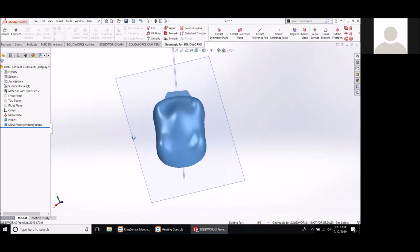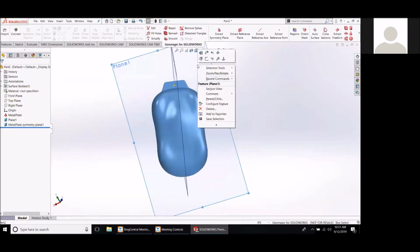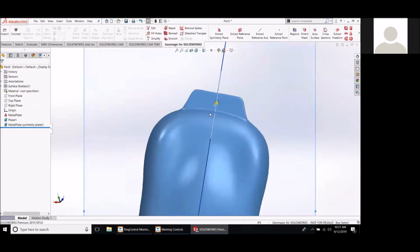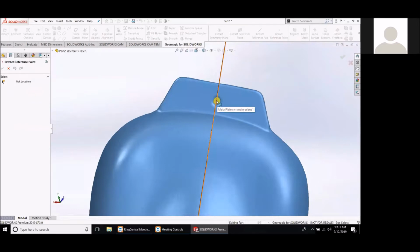The last thing I'm going to do is put a point right in the middle of this so I can have my origin be right in the middle of that circle. So again, I'm going to go normal to this point, so I have a top-down view. I'm going to zoom in a little bit. I'm going to say Extract Reference Point, and I'm going to put it right in the middle. Say OK.